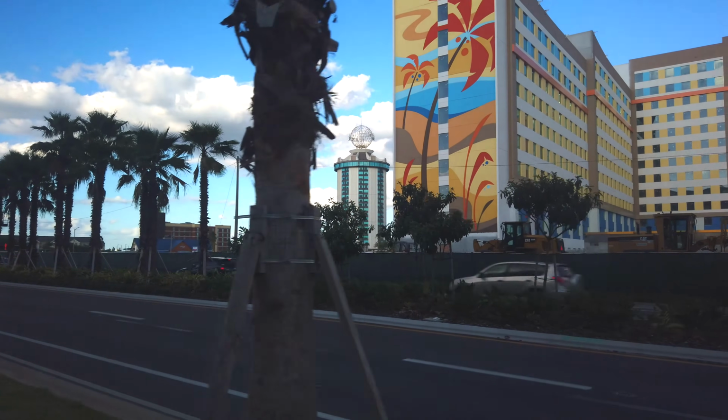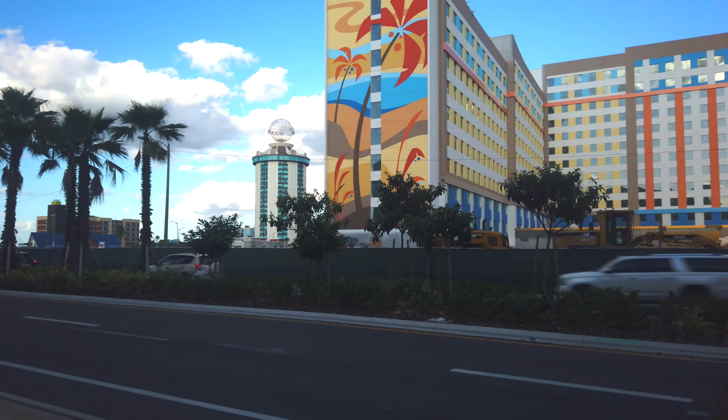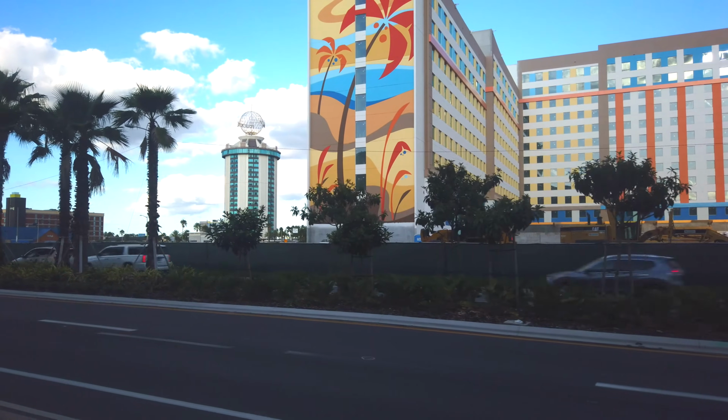So here we go, here's a familiar sight there. The Sheraton Towers, Sheraton 4 Points.